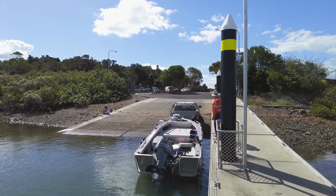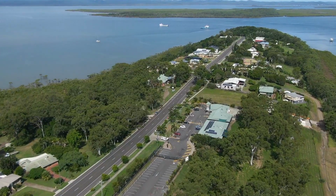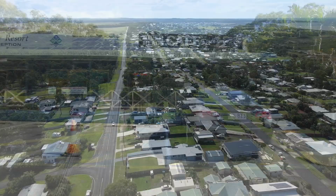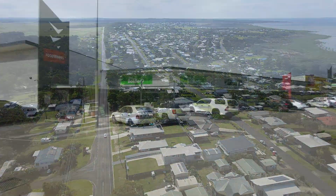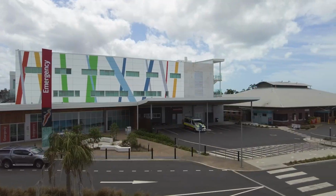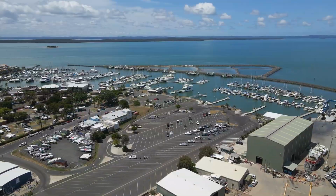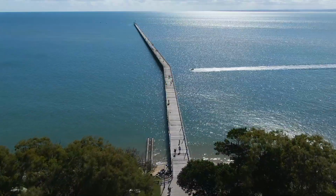You also have the convenience of being only minutes away from local convenience stores and a short drive to Hervey Bay's essential amenities, including shopping centres, hospitals, golf course, cafés, restaurants, the marina, esplanade and the beach.